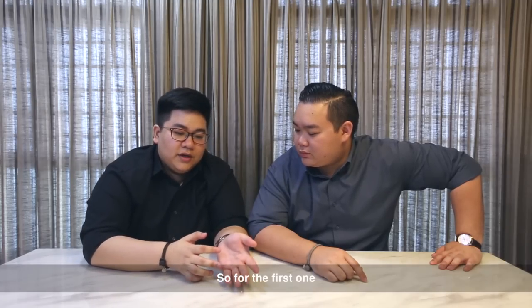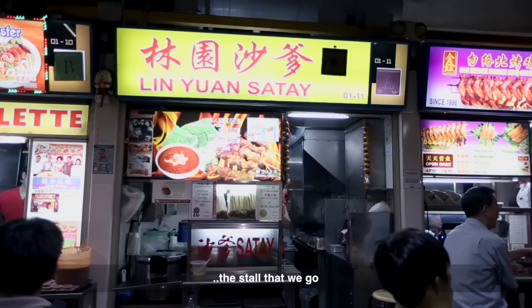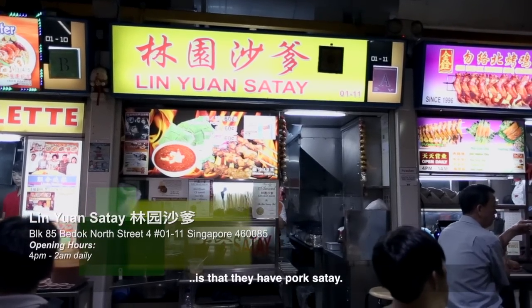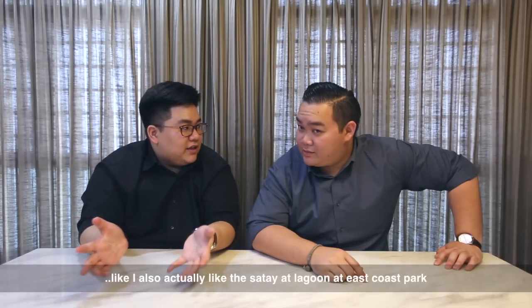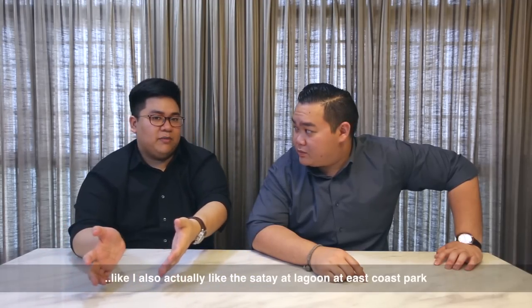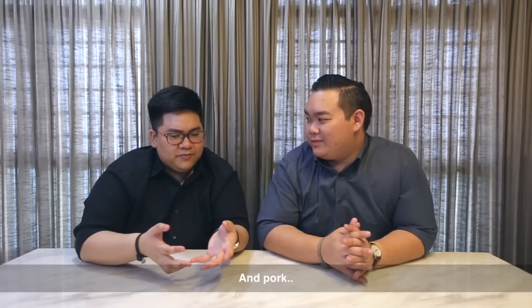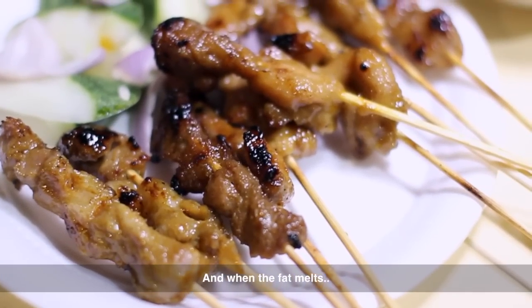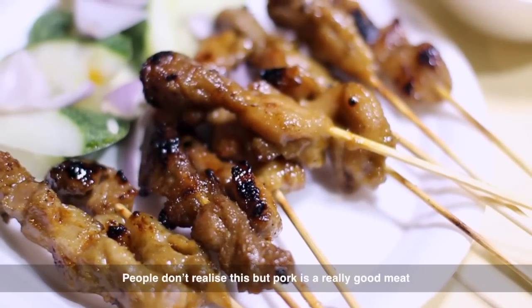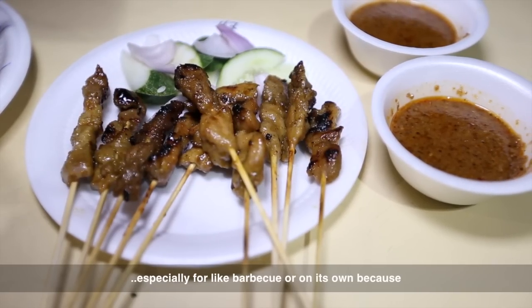So for the first one, the satay, what I really like about Bedok 85, the store that we go to, is that they have pork satay, and a lot of places don't. I also like the satay at Lagoon at East Coast Park, but they don't have the pork satay. And pork is very succulent when you barbecue it, and then when the fat melts, oh, it's just so good.